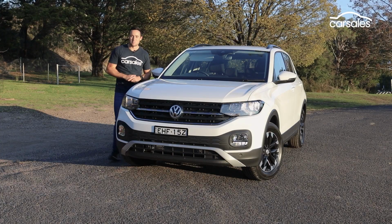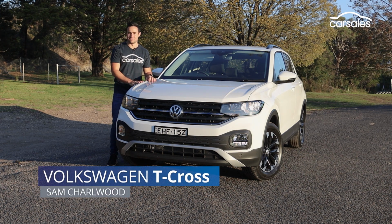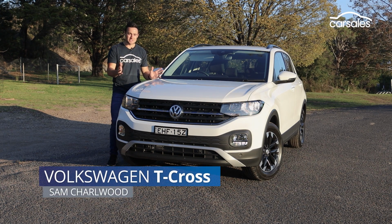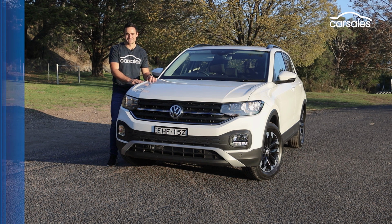Just when you thought the compact SUV segment couldn't be any more populated, Volkswagen is readying not one, but two new options. And this is the first of them. It's the new T-Cross SUV. So in a market that's already swimming with different options, let's see what VW can bring to the table.